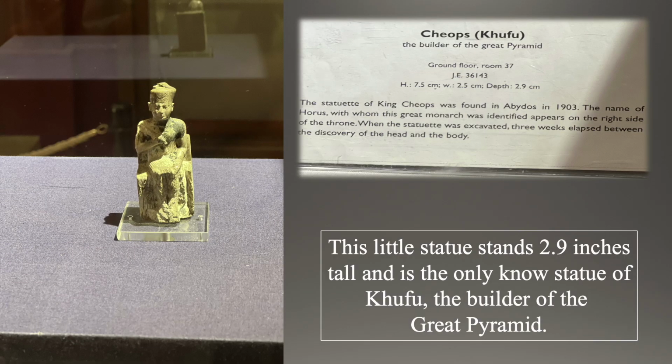This little statue, the little man here, is Khufu. It stands only 2.9 inches tall and is the only known statue of the great builder of the pyramid, Khufu. The placard says the statuette of King Cheops, which is Greek for Khufu, was found in Abydos in 1903. The name of Horus, with whom this great monarch was identified, appears on the right side of the throne. When the statuette was excavated, 3 weeks lapsed between the discovery of the head and the body. So this is all we have relative to the builder of the Great Pyramid.